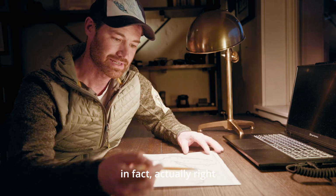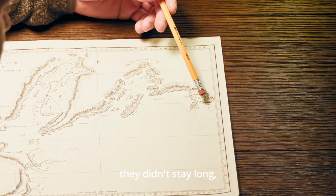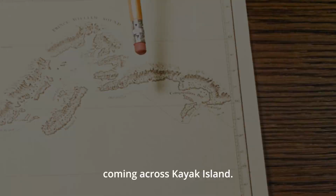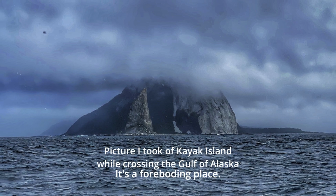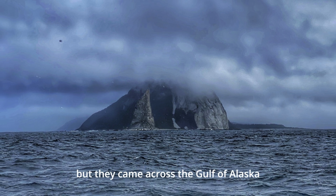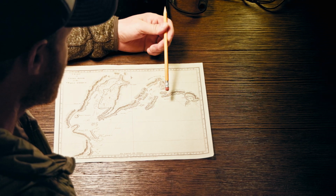And in fact, right here in Cape Suckling, they came to shore, but they didn't stay long, and they came across Kayak Island. And I actually have pictures of myself coming across Kayak Island, and it's a foreboding place. I mean, you're way out there in some big ocean. But they came across the Gulf of Alaska and saw this opening into Prince William Sound. So they came in here.